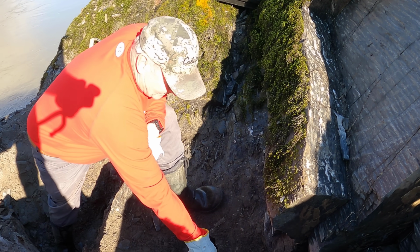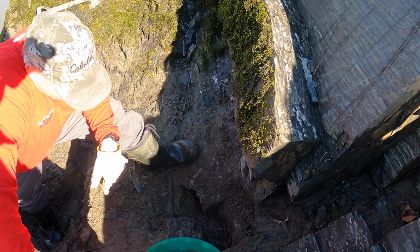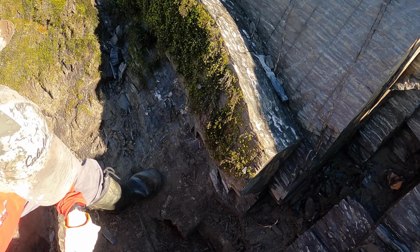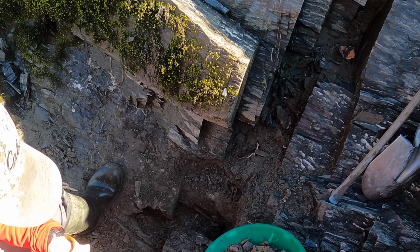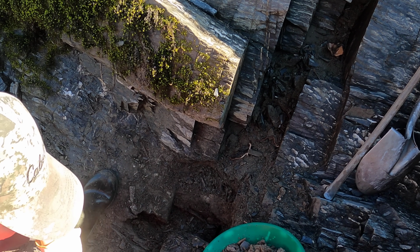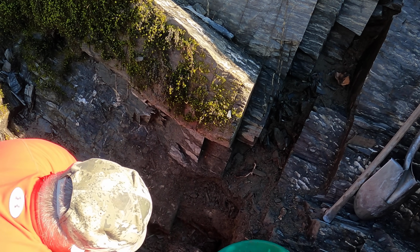What you found, Pete? Ooh, a crack down into nothingness. Yeah. Crazy. The bottomless abyss. I seem to think I remember finding something like that once before around here. Crazy, eh? Cool. You're supposed to show me gold, not holes.